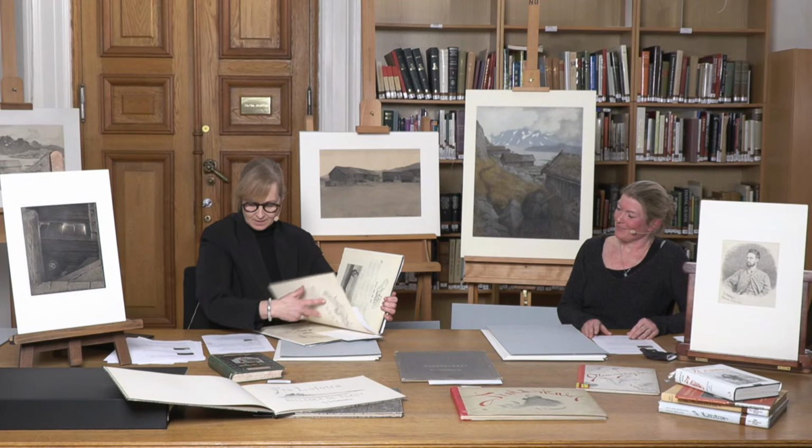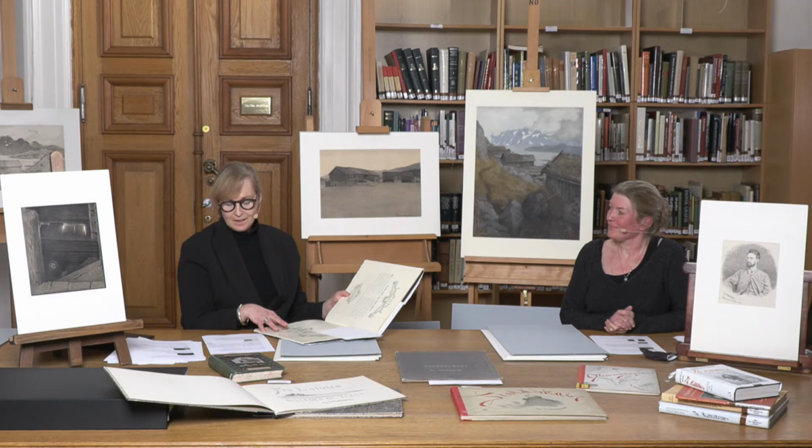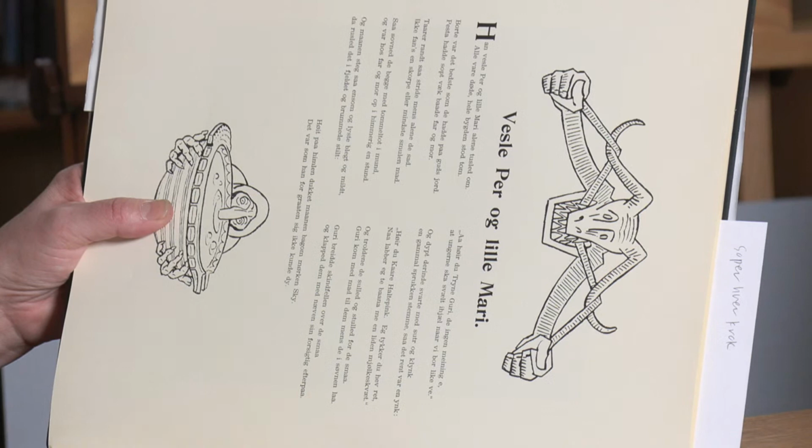in the book about little wee Per and little Mari, two siblings left as orphans after the plague. And they were lucky because there were some trolls who took pity on and cared for them.